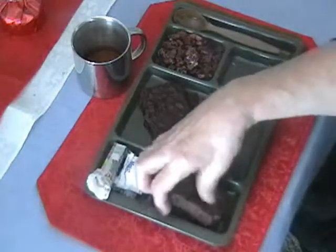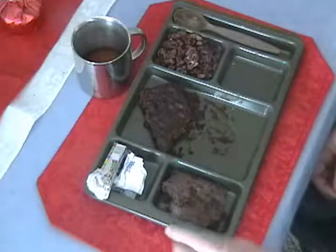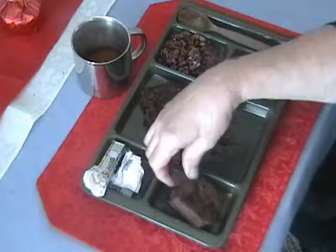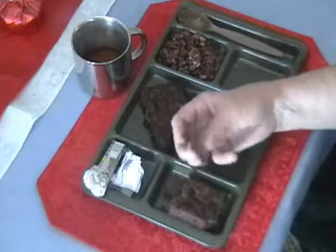I think we'll have another piece of this brownie. That brownie held up very nicely. It's delicious. There's no nuts in it whatsoever.